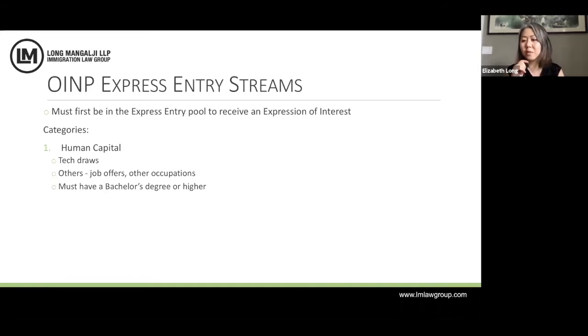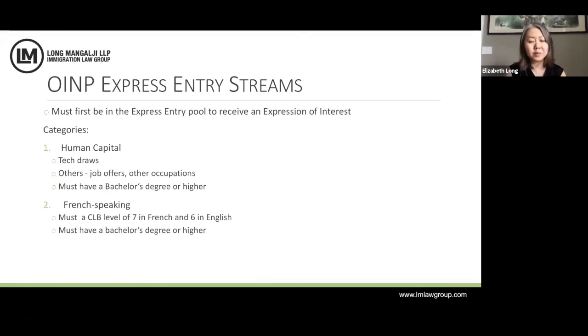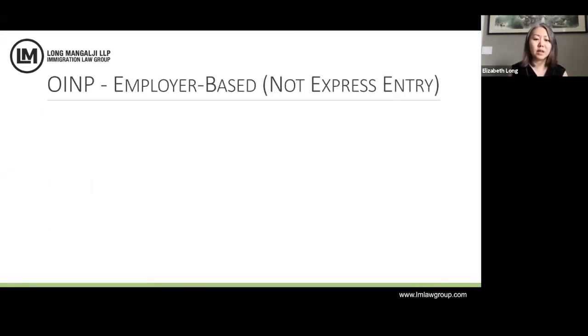They have set something up which they call the tech draws. Tech draws are for people who are in the tech sector. They have some experience in those occupations, etc. And they usually announce that they're going to invite people to apply in those categories. But they still have to have over a certain number of points, 450s, 430s, etc. The second one is for French speakers. So if you can speak French, and let's say you don't have enough points to get through the Express Entry pool by yourself, then they may invite you to apply with them for 600 more points. Okay, so those are some of the categories there.